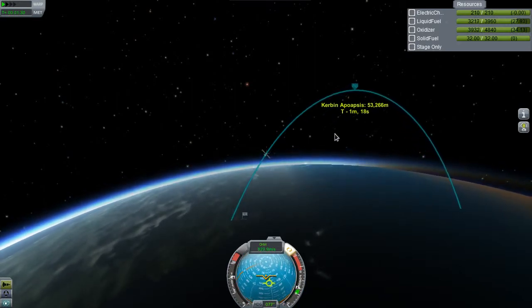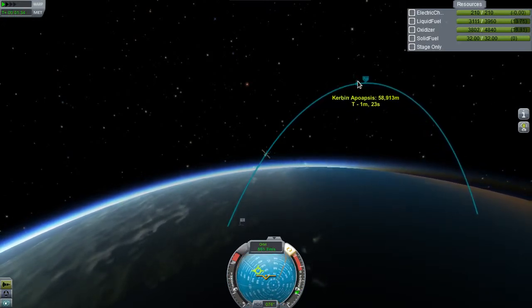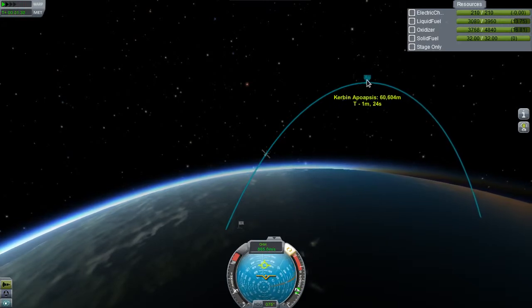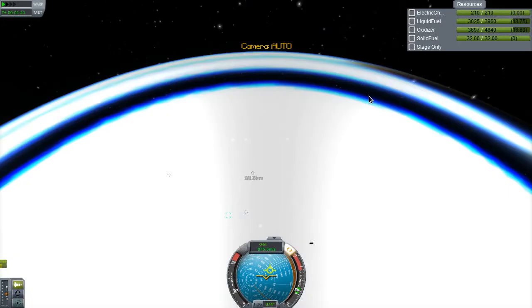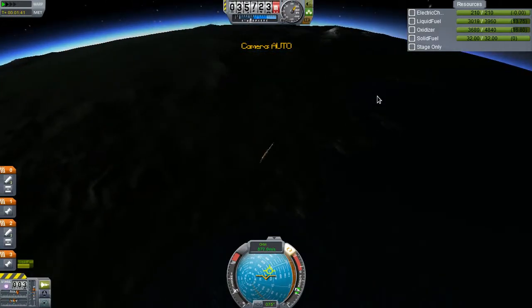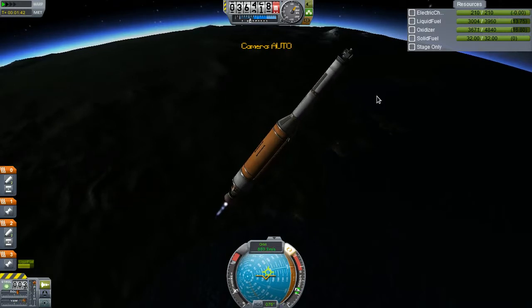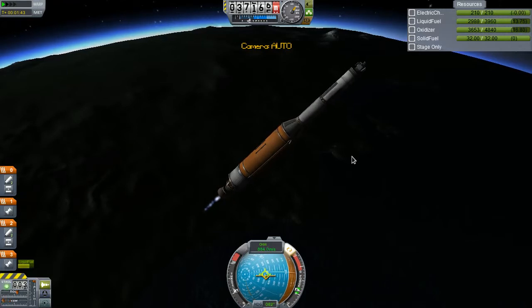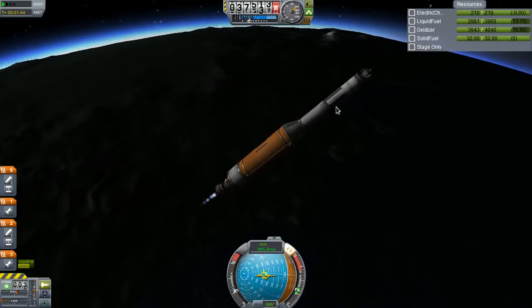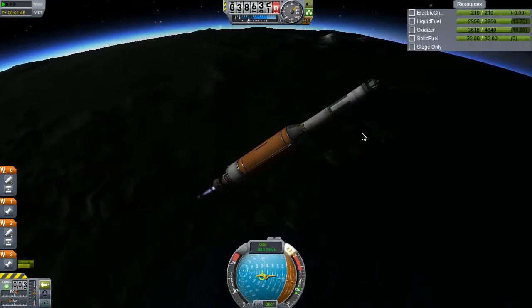Wow, I can't talk for the life of me right now. Let's not let that get too far ahead of us. Gonna bring it down to about there. That looks good. Now that our spin has mostly worked itself out, let's get back on target. We may be able to use a good chunk of this orange tank for our actual escape maneuver, which was not in my mission plan. I was expecting to do it primarily with the nuclear engine. So that is good. The more fuel we have, the better the chance we get.